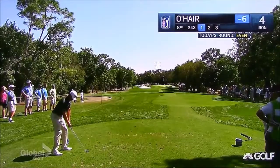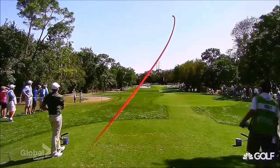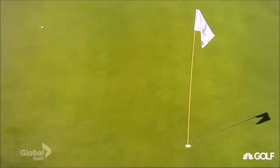This is Sean O'Hare, even on his round today. He's starting to feel it again. And this looks good. And it is good. Hole location way in the back.